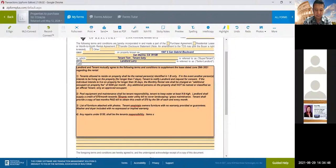Items such as replacing the air filters, light bulbs, standard service maintenance for AC tune-ups, stuff like that. And then you can say other things like toilet repairs or sink stoppages.